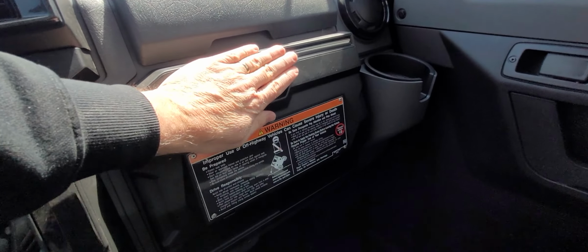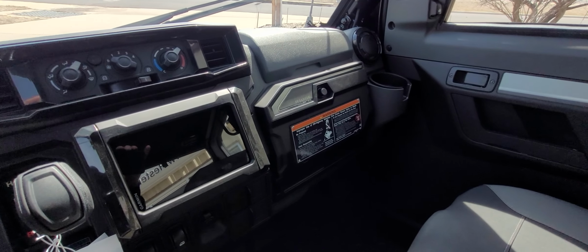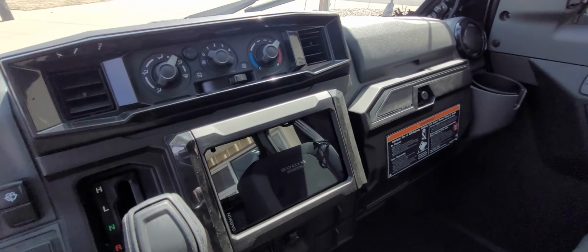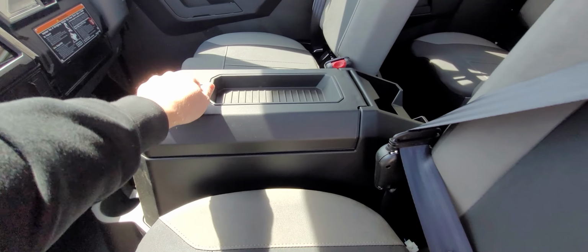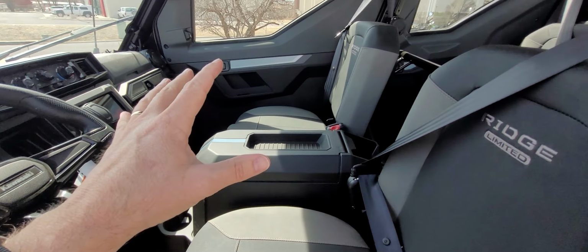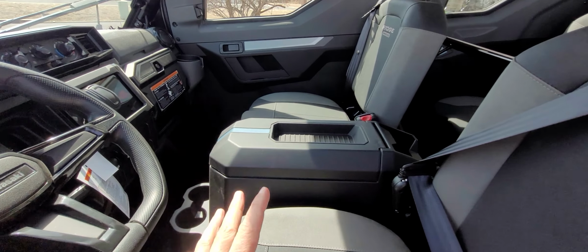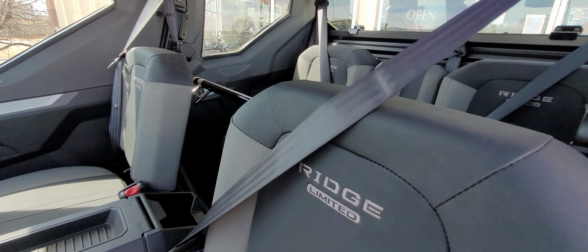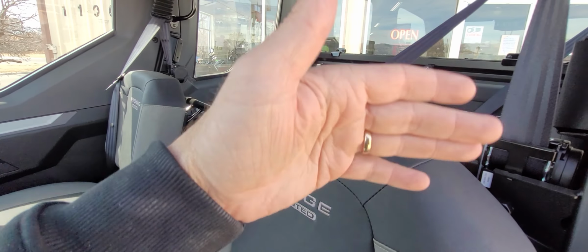Down in here, look at all this stuff that we still got to do on that. Now, the XR Limited Crew is a 5-passenger machine. Being a 5-passenger, you have this center console in the middle. If you want a 6-passenger, that is not the XR Limited, okay? You're going to get the HVAC model on there, or the regular XR. That one is a 4-passenger. It's going to have 4 bucket seats.